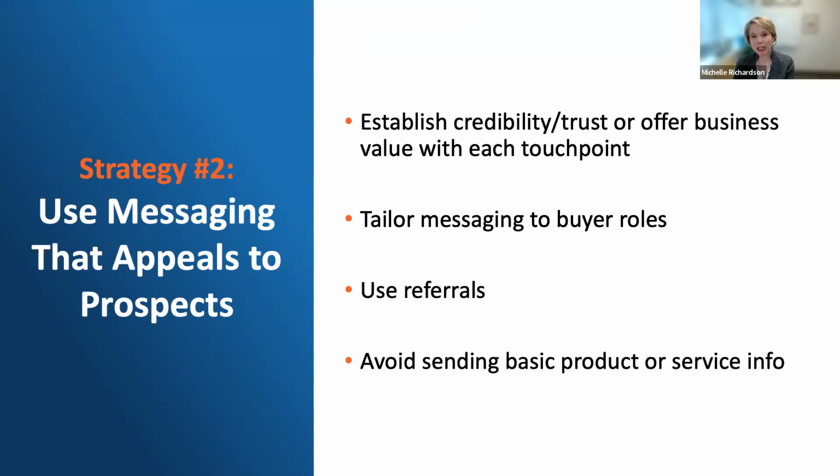Right. And sending basic product or service information was the lowest ranking messaging in both groups. So just sending that information over and hoping it lands is not an effective strategy. You're looking to really establish that trust and credibility for somebody to meet with you, or offer some level of value to them that they can see, beyond your product or service.